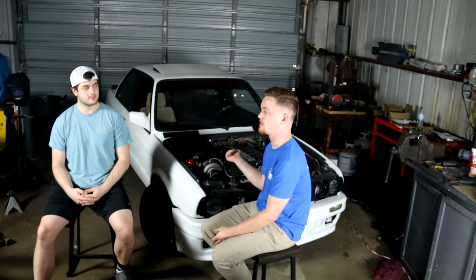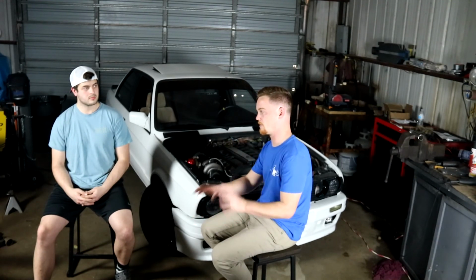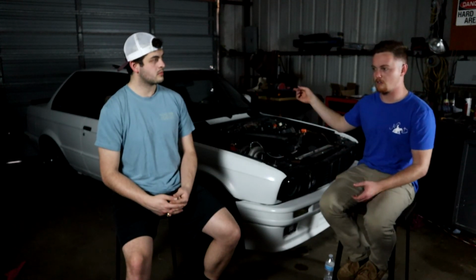I'm getting a rear subframe for it soon. I'm going to use that as a spare and reinforce it, put nice poly bushings all over it, which it has poly, but I'm going to put new ones, put camber caster adjustments on that subframe, make it really nice and reinforced, and then swap that subframe into this car.